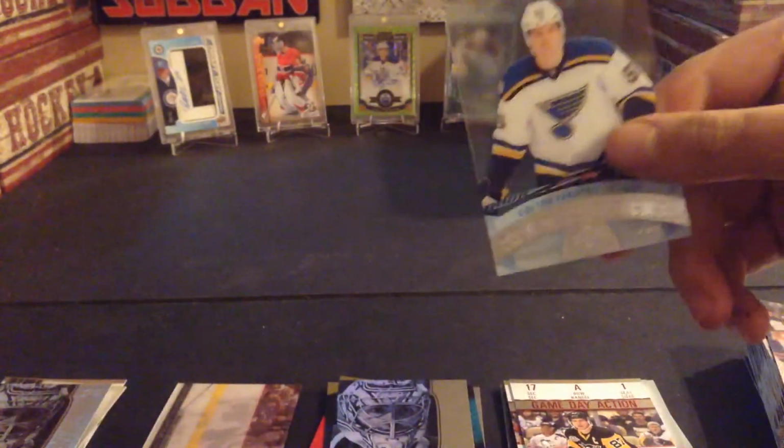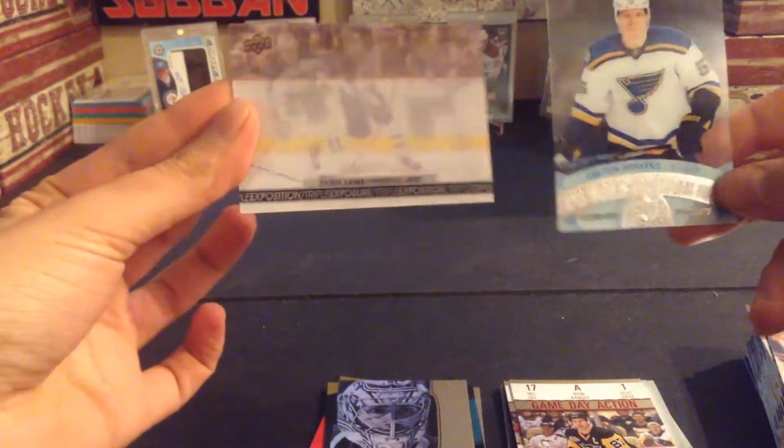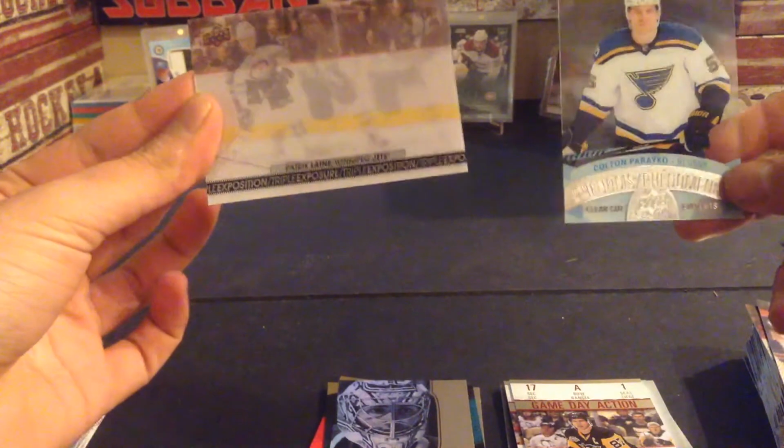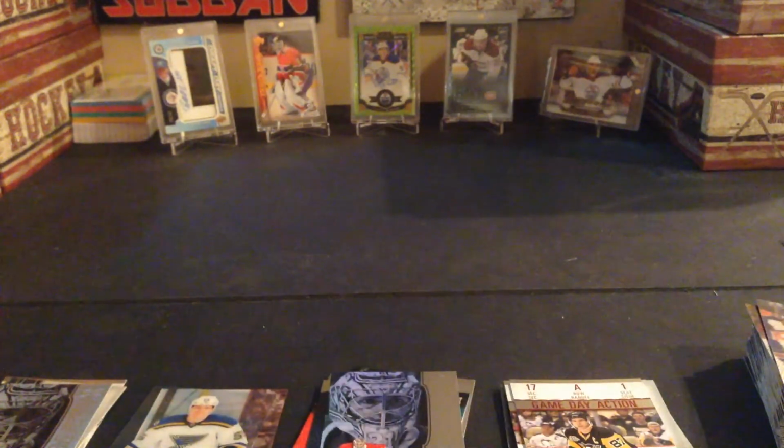So for 20 packs, not too bad. We hit a clear cut and a Patrick Laine 3D. Also two Carey Price Platinum profiles and a, was it? Yeah, Marchand profile.